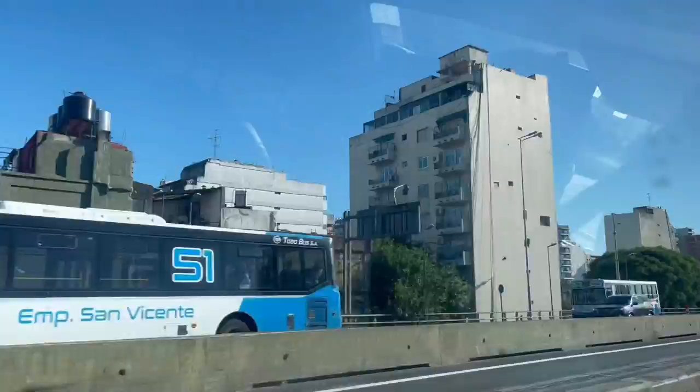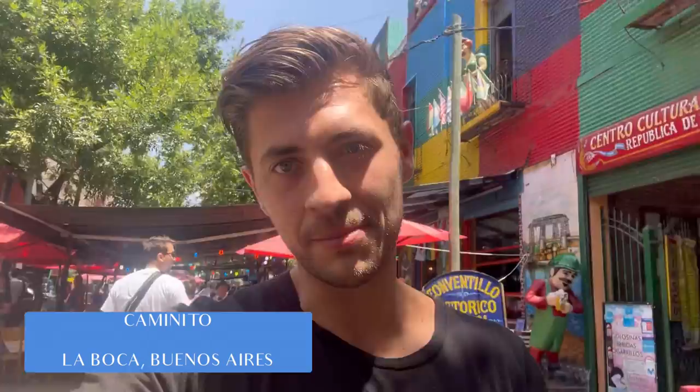First stop on today's tour is Caminito. I'm here in the heart of Caminito. It's in La Boca, which is a neighborhood here in Buenos Aires. La Boca is also where La Bombonera is, Boca Juniors Stadium. I'm gonna head there after, but this place in specific is so popular and so special because it's the birthplace of el tango. Tango is a style of music here in Argentina.